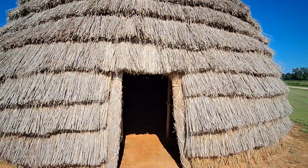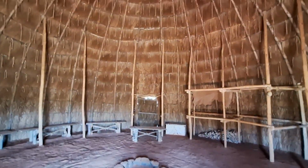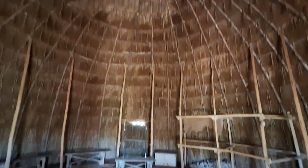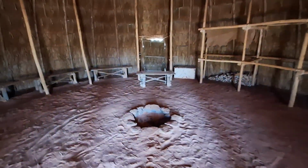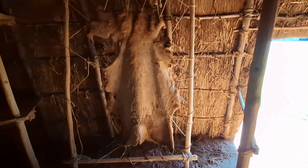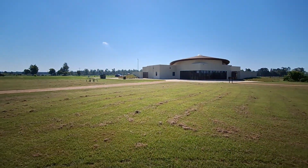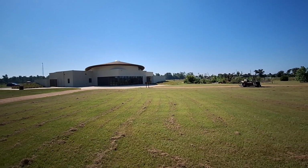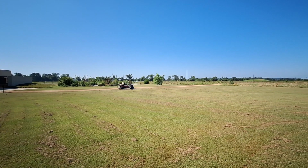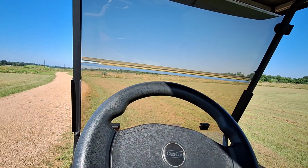And this is an awesome example of one of their houses that they built. Amazing. And you wouldn't believe how cool the temperature is inside of one of these. Special thanks to this park for letting me drive one of their golf carts so my mom and dad can ride along with me without having to walk. All right, everybody in, let's go for a ride here at Caddo Mounds State Historic Site.